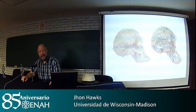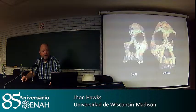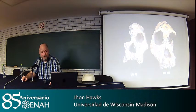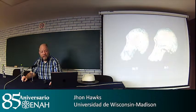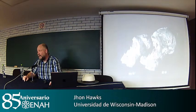Here's STS-5 on the left compared to STW-505 on the right. Some people think that this is a female-male comparison. It's certainly a size difference. Here's another, sort of showing you size variation. All of these fossils that I'm showing you now, with one exception in all the ones that I've shown you, are from an area of Sterkfontein called Member 4, and it's an amazing giant fossil deposit with lots of different kinds of fossils, not just hominins.